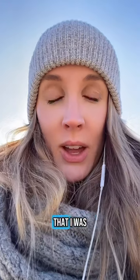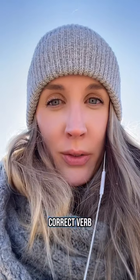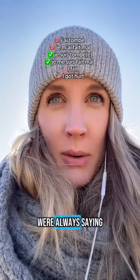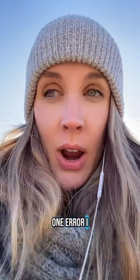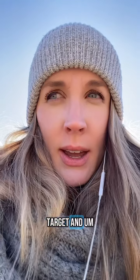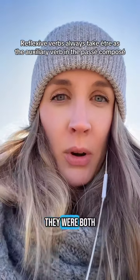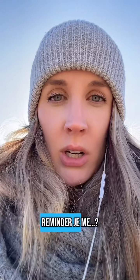And one pattern that I was noticing a lot last year was both my kids not choosing the correct verb with avoir versus être. For example, they were always saying j'ai tombé, je m'ai fait mal. So that was one error I really decided to target, especially with the reflexive verbs when they're saying je me. So, for example, they were both saying all the time je m'ai fait mal. And the way I would go about correcting it was just with a gentle verbal reminder, je me, and then they would go, "Ah, je me suis fait mal."